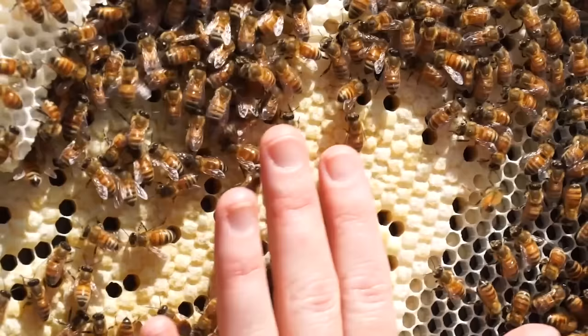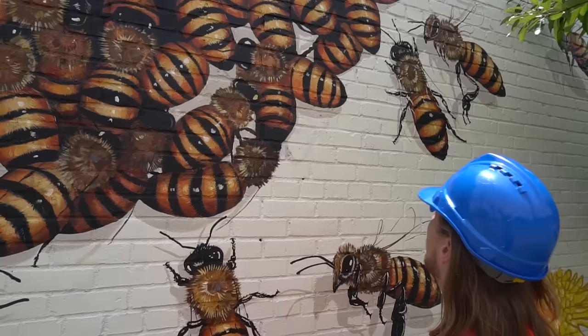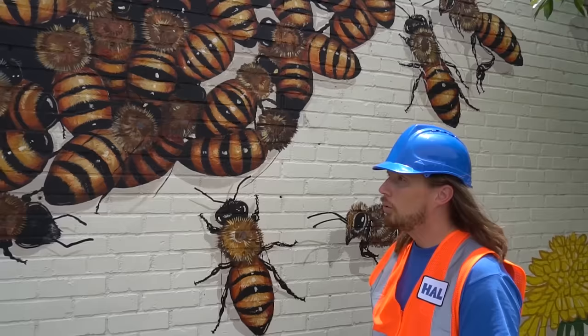334, 335, 336, 337 bees are all in this building. Whew, that's a lot of bees.